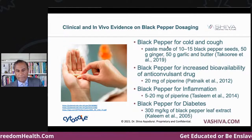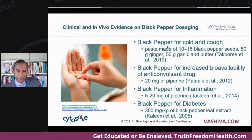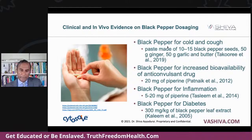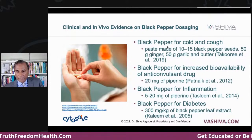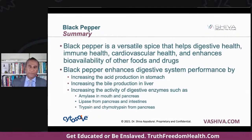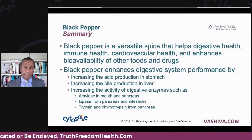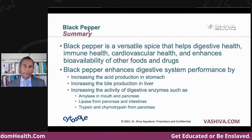So let's say you're 60 kilograms, which is about 122 pounds, right? So you want about 300 milligrams per kg, which would mean about 18 grams, right? So it's quite a bit of the leaf extract. That's Kalim 2005. So in conclusion, black pepper is a versatile spice that helps digestive health, immune health, cardiovascular health, and it also enhances the bioavailability of other foods.